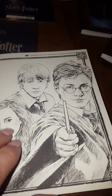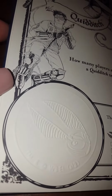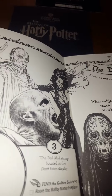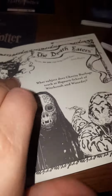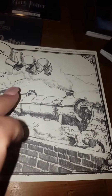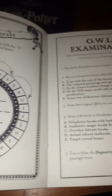So I loved the art here. It looked really good. And then Quidditch, and there's the little stamp for Quidditch. Death Eaters. Very cool. So you got the Death Eater stamp. Hogwarts Express platform. Owl examinations. Kind of funny. I don't know if you can see that.